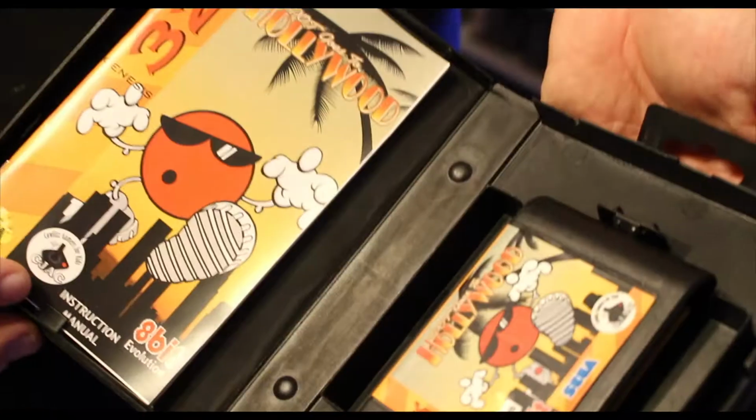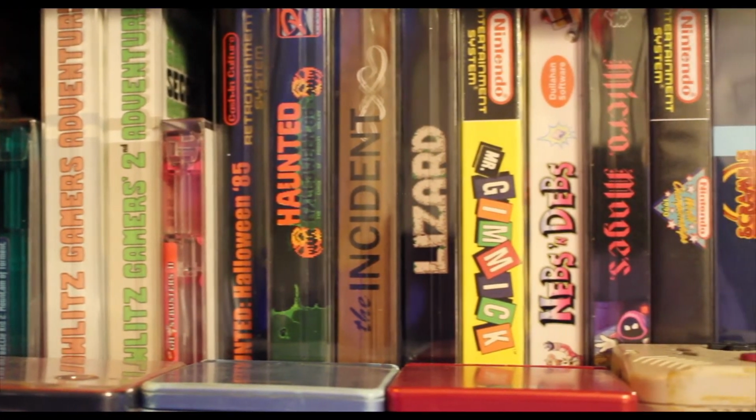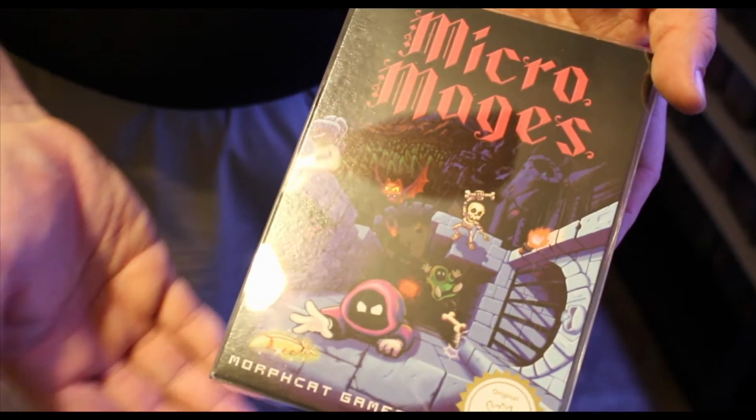Being one of the OG repro makers here in Oregon, I have an extensive repro and homebrew collection. I enjoy having the physical media, being able to put those cartridges in, and I have that right here in between my Universal game cases and my loose cart collection.